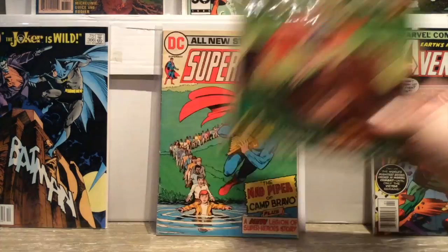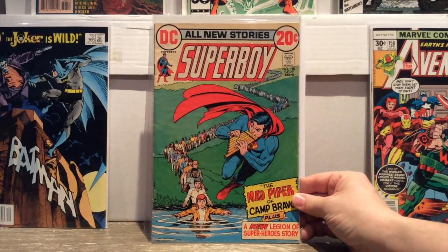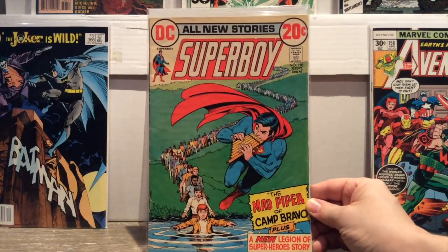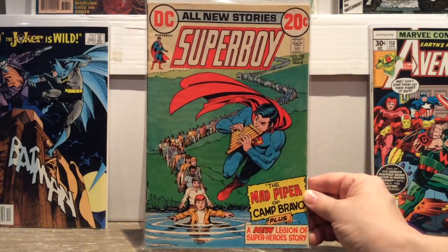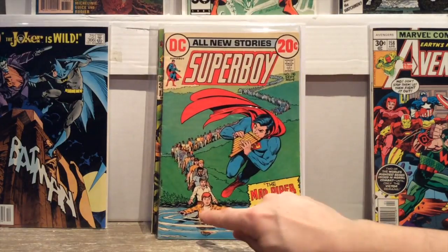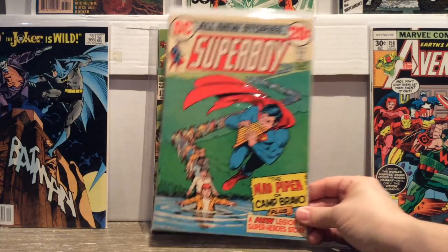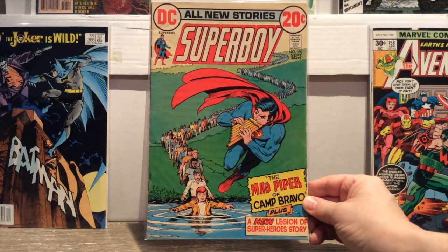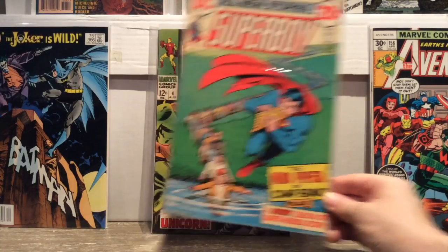Superboy number 183. This cover I just thought was the creepiest thing I'd ever seen in my life. Number 190, with Superboy basically being the Pied Piper, leading children into the water. Look at that line of kids. And how many kids were in front of this kid? Was he front of the line? Or are they all gone now, under the waves? I don't know. Oof. Gives me the shivers, this cover, a little bit. But it's really cool. I'll give it that. And of course, a new Legion story in there as well.